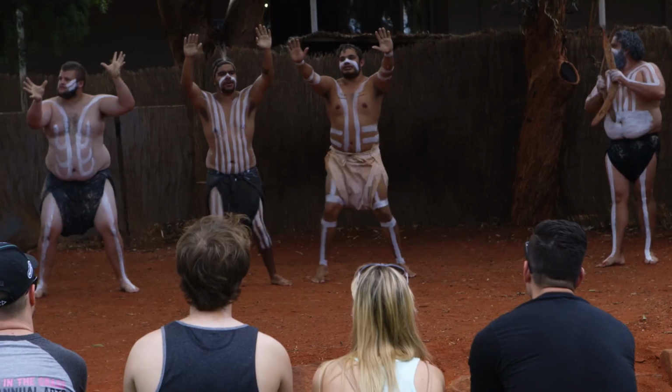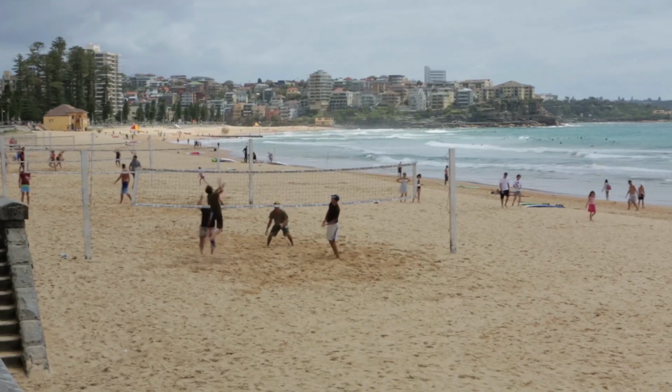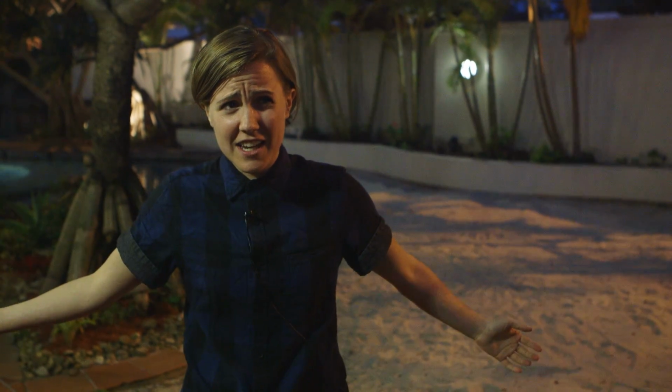I had literally no expectations for Australia. I thought maybe it was like Crocodile Dundee meets Miami. But what I found and what Contiki showed me was that Australia has not only a ton of rich culture, but a diverse one at that. Uluru was different from Cairns, was different from Sydney. They did it right because I have a new vacation destination, and true fact, I never wanted to go to Australia in my life.